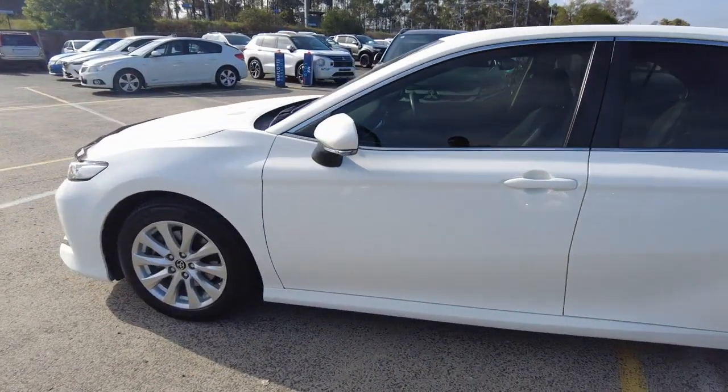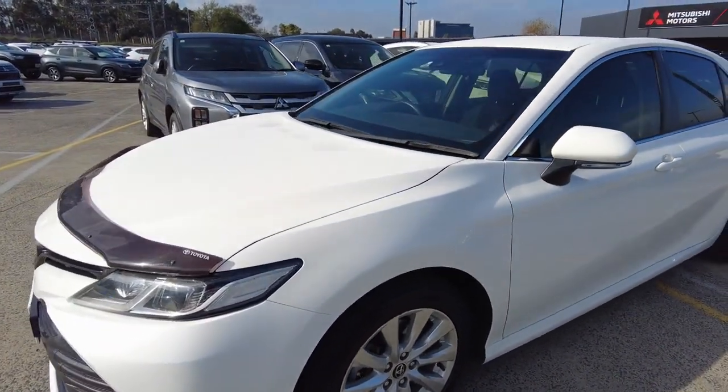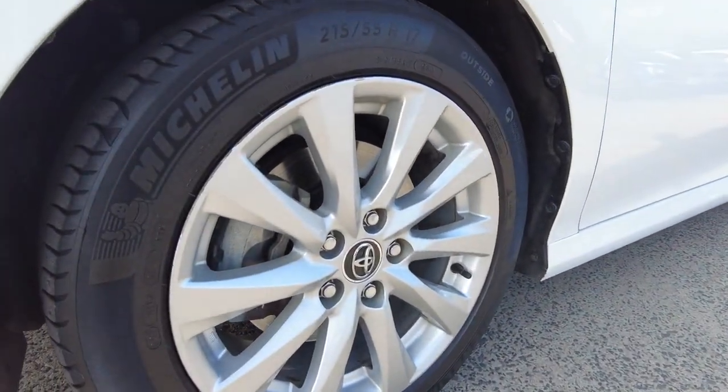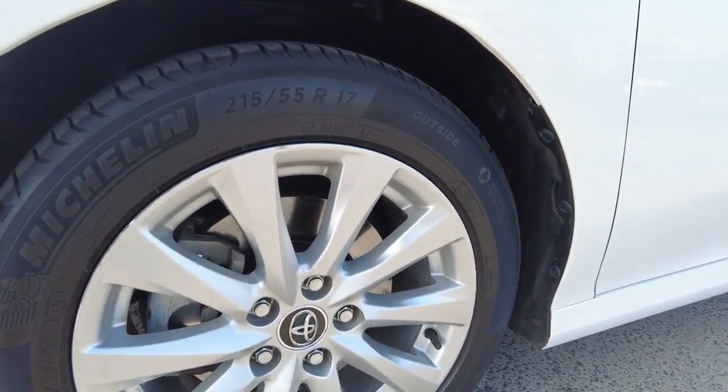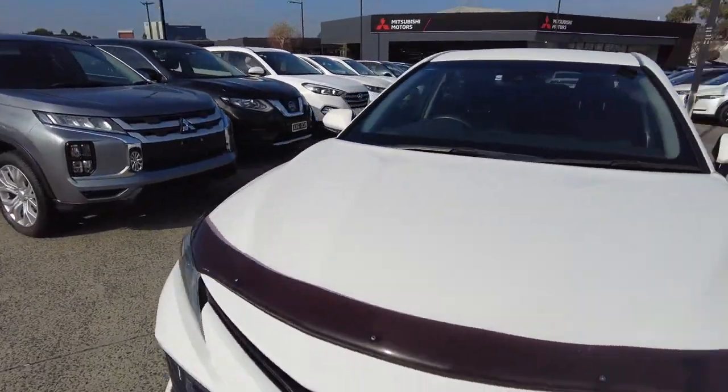Coming onto this side, really can't see any blemishes or scratches on the paintwork, guys, so it's in really good nick. This one here on the front has a few scratches, nothing too serious though. Tire tread looks amazing on this one. Let's take a look at the inside, guys.